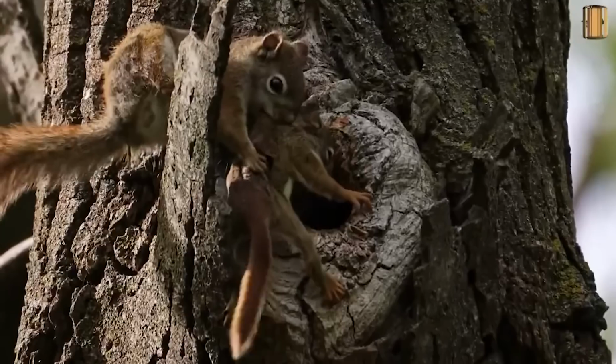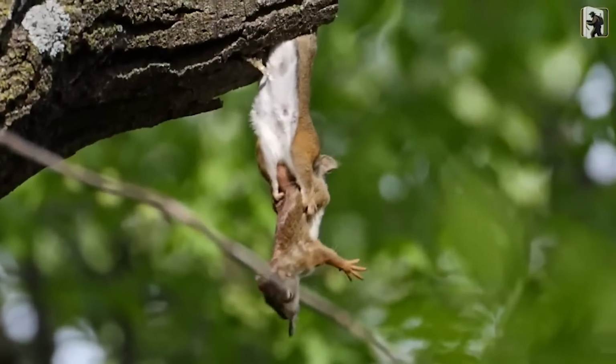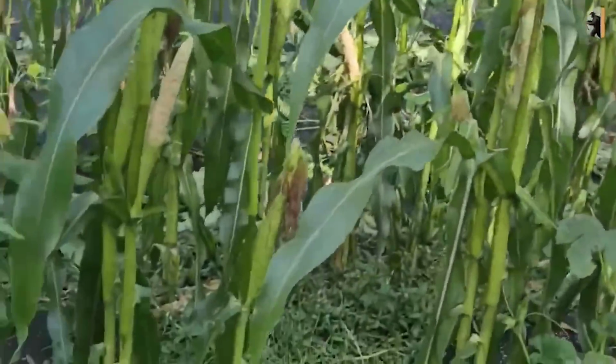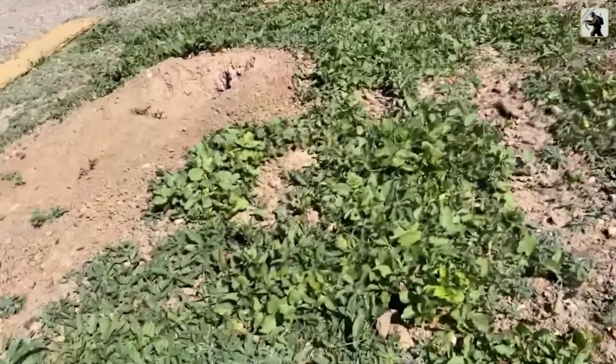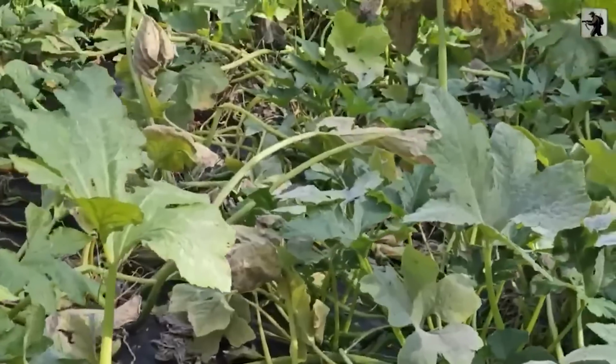Before discussing measures to deal with squirrels, let's examine the actual damage these rodents have caused. Squirrels frequently target crops such as corn, nuts, fruits, and vegetables, sometimes devastating up to 50% of the harvest. In one farming community, a squirrel infestation led to a 40% loss of their apple crop, highlighting the severity of the issue.